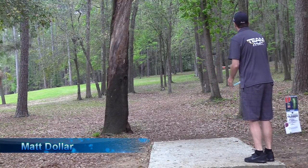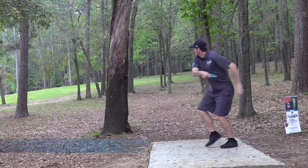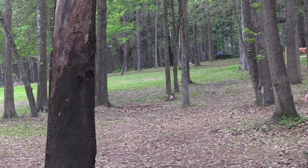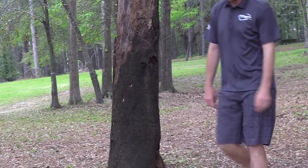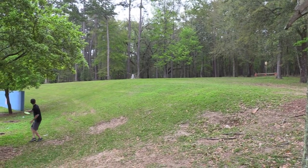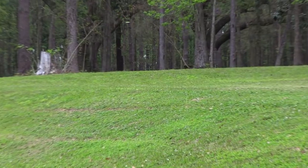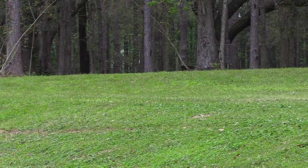And I'll be last to tee here. I'm a few strokes behind these other guys, so I'm just going to try to get some birdies and see what happens. I went with the Insanity, made by Axiom Disc. It's right about a speed 10 disc. Understable fairway driver for me. A little longer than fairway driver, I guess.